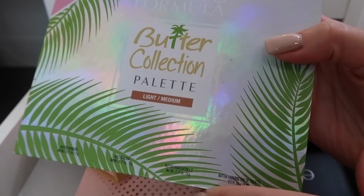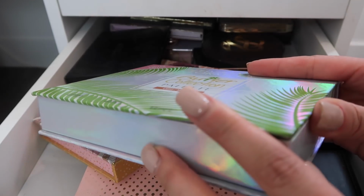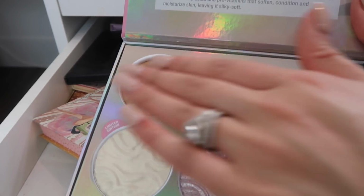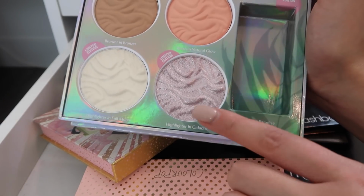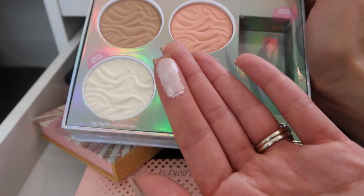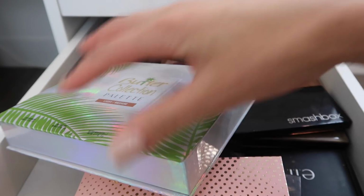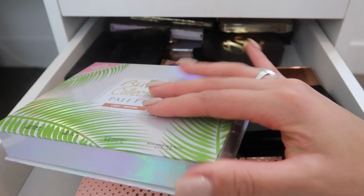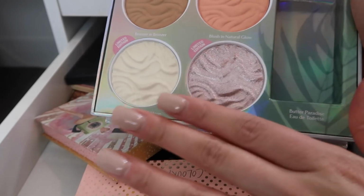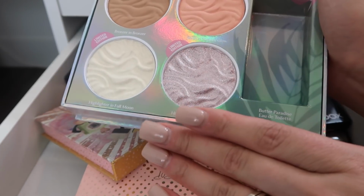So this is the Butter Collection palette from Physicians Formula, and I think the reason I just didn't use it yet is because I have these 2 shades, but I was dying to try out this cream highlighter. Oh my gosh, it feels super smooth. That's a really gorgeous color, so I need to use it before it starts to dry out because the packaging isn't sealed completely. And I've had it for like 2 months now and it feels completely brand new, like it's not drying out at all, but definitely need to start putting this to use.